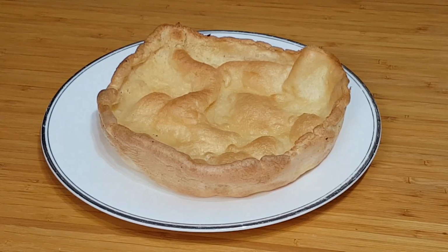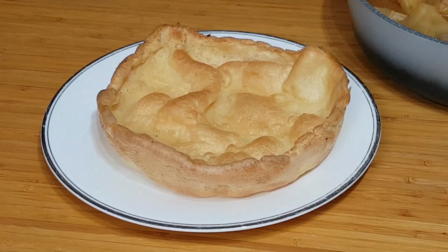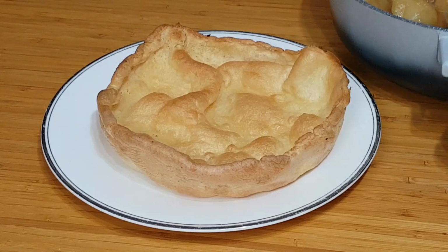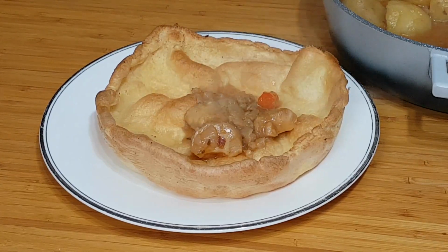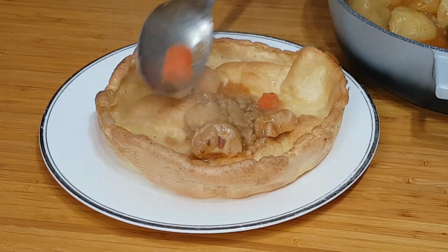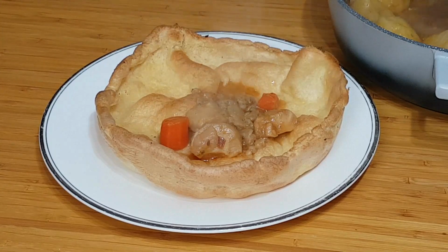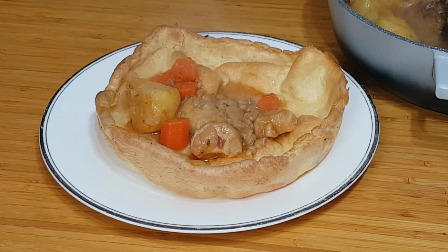Very, very nice. And at the same time, I also made some vegetable stew. That was a day I was using up a lot of vegetables, which, for some unknown reason, I'd gathered quite a lot of extra vegetables and I needed to get rid of them. So I made a vegetable stew or casserole or whatever you want to call it, and I froze that into portions. And so for Friday, I had one of these Yorkshire puddings.